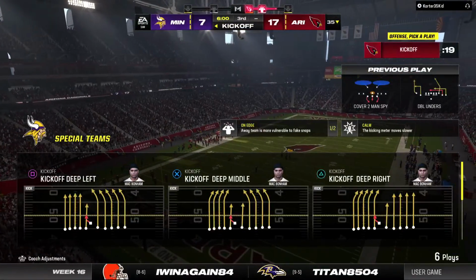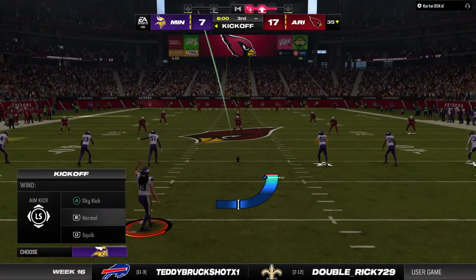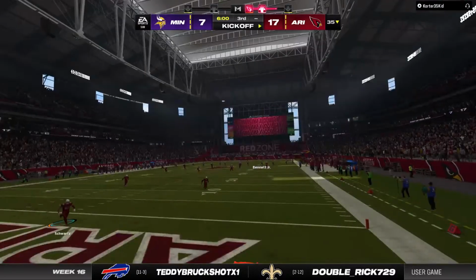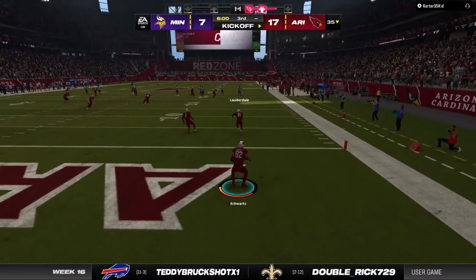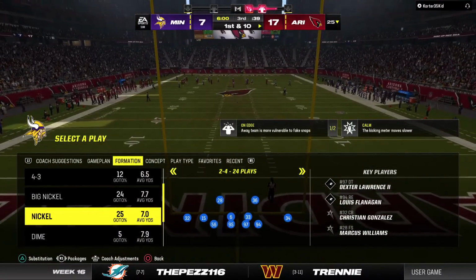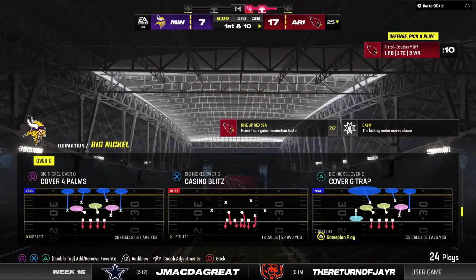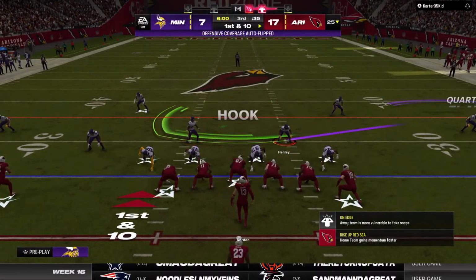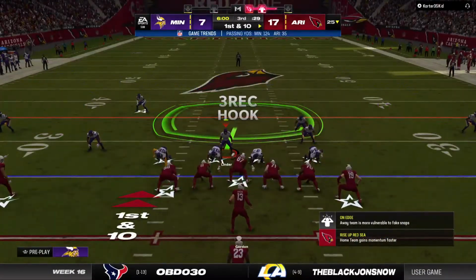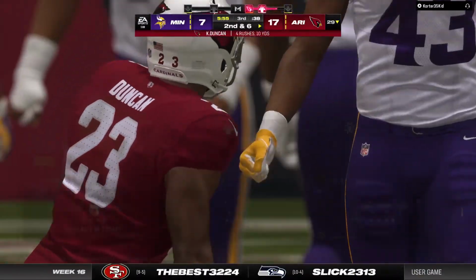Welcome back. Charles and I settled into the booth, ready for quarter number 3. A 10-point game, 17-7 the score as we get back to it on EA Sports. Arizona's offense at the line, ready to get their drive started. They'll start this drive out on the ground. And he finds a little bit of room, enough for 4 yards.